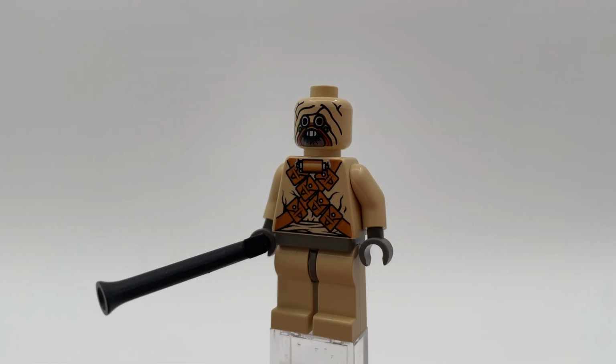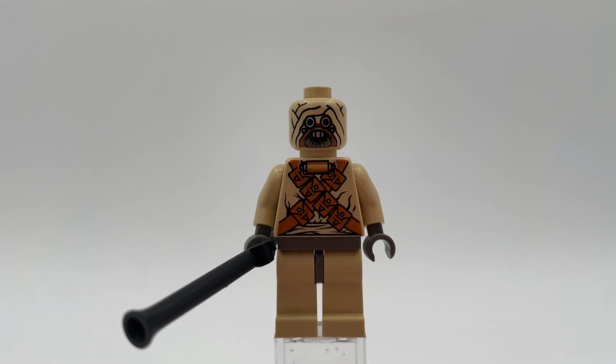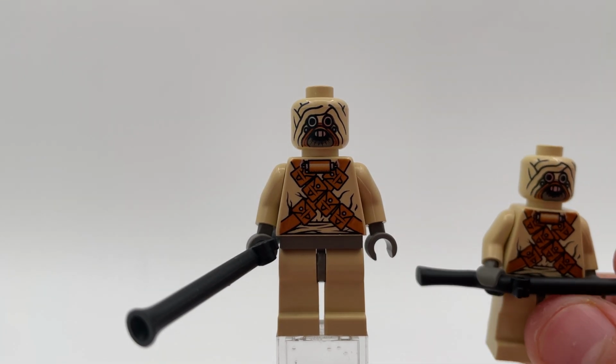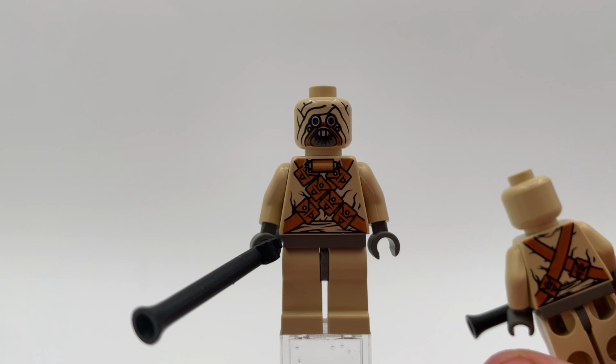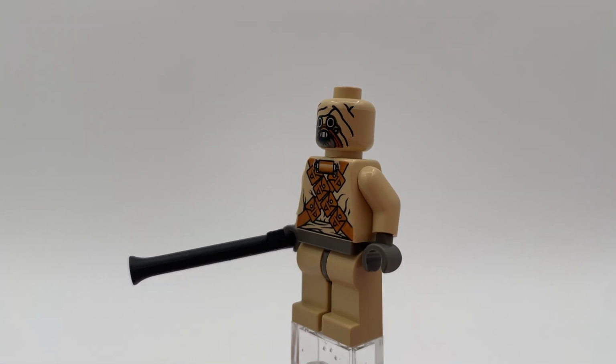So, in the set, we get 2 Tusken Raiders. Here's the first one, and the second one. And both these figures are exclusive, they're pretty much the exact same, so I don't really need to go over the other one. But yeah, this is the old version of the Tusken Raider.